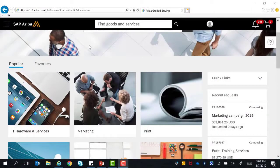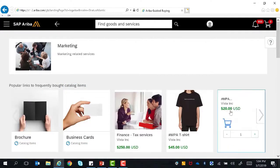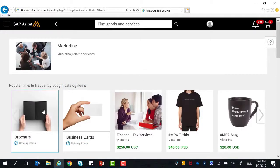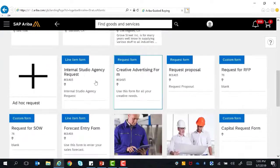In this example, I'm going to click on the marketing tile. Now in the marketing tile, as you can see, there are various things I can purchase. There's a coffee mug here. There's a brochure of catalog items. If I scroll down, I can buy from a specific supplier, or I have some forms that have been pre-created. In this case, I have a creative advertising form. I'm going to click on this form.